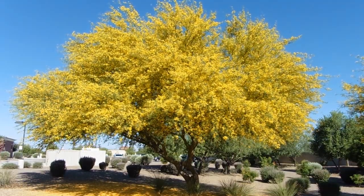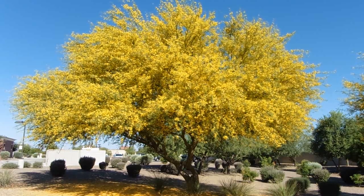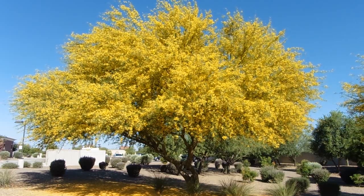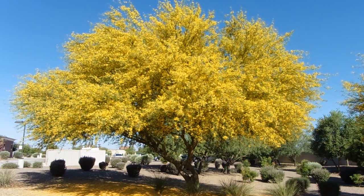In late March and April, the blue Palo Verde tree produces an intense burst of lemon yellow flowers that cover the entire canopy of the tree. Blue Palo Verde trees are the Sonoran Desert's way of announcing the arrival of spring.